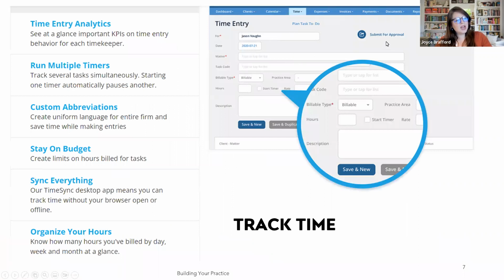So this is what a timer looks like in TimeSolve. You have your matters, which TimeSolve will help you set up, right? You have your matter, who it's for, the date that you're recording this time for. You have task codes. If you choose to build task codes, most very small law firms do not, but you absolutely can have task codes, and you can set those up. There's some defaults in there, but you can set up your own. Is it billable, non-billable? Do you want to add a different practice area for this? Do you want to add a description?